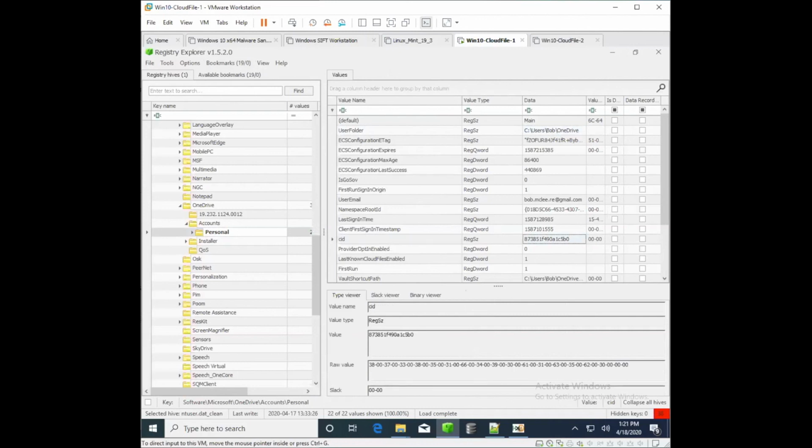We can look for, let's see what else, the namespace root ID, so the ID of their OneDrive instance right here. Okay, we can see the last sign-in time right down here. And we can see the client first sign-in time, which is down here. Okay, and so as we can see the data here for, let's say, the last sign-in time, it's 1587. So anytime you see something that starts with like 1587, it's Unix epoch time.